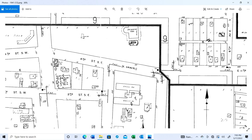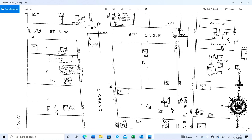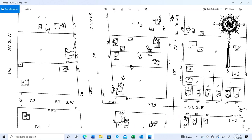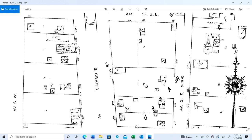which was Spencer Auto Parts, which was which dairy? Jersey. Thank you, Jersey Dairy. There's the greenhouses again for Woodcock. And we still have a machine shop and welding shop, which was, now I can't remember his name.